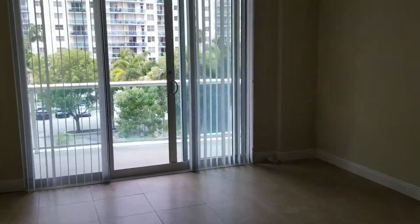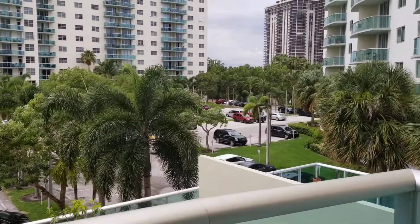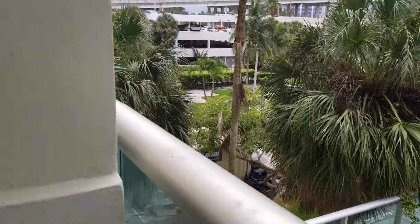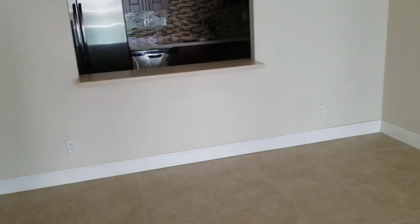It's a beautiful view also. We don't have ocean view, but it's a quiet view. We don't have too much noise from the traffic. As you can see, it's very quiet, a lot of nice space. It's open. You can put like a bar, some chairs, use this as a table and save some extra space.